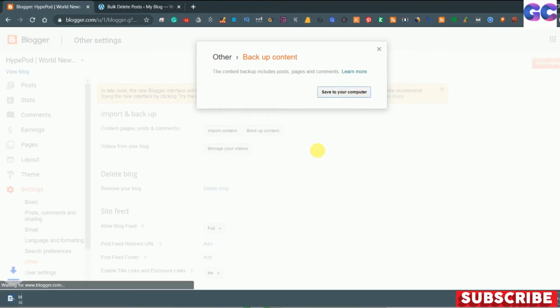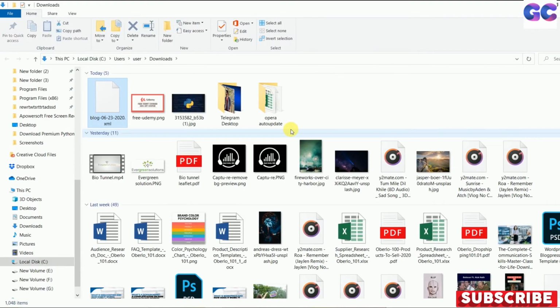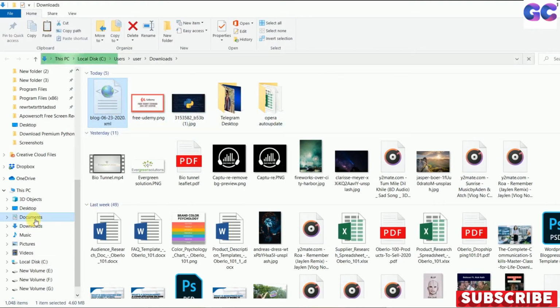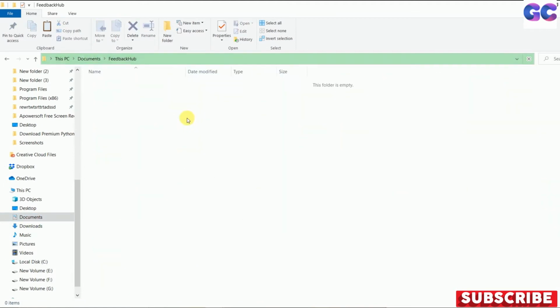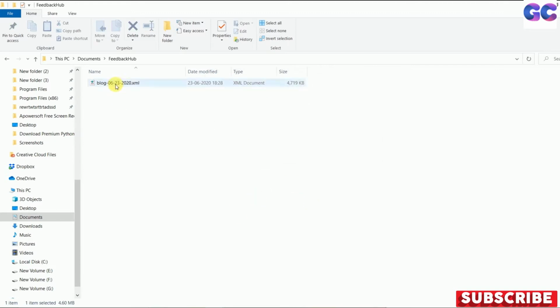Click save it to your computer and we shall see this file getting downloaded, which contains all of the posts, pages and comments. The time will depend upon the number of posts, pages and comments you have. I have just 500 comments and it will take less than 2 to 3 minutes. So let's wait until it's completed. As you can see, the download has been completed and we have the file over here. Let's open it in folder and keep it somewhere else. I'll just paste it over here. Now we have finished downloading all the posts and pages from Blogger.